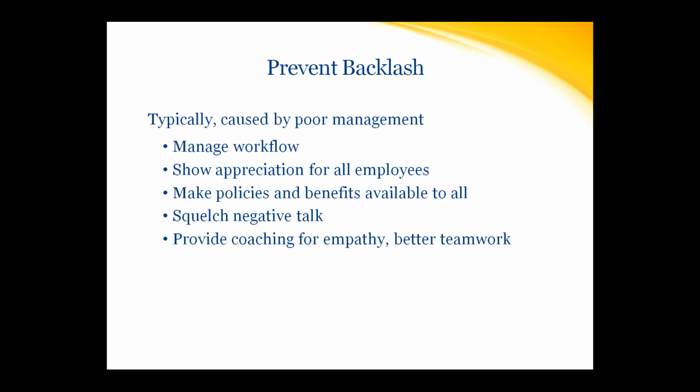And I think that this is our last slide. One thing that's important when you're managing pregnant employees is to prevent backlash from non-pregnant employees. And usually we see this coming about because of poor management. It's usually a workflow issue. Employees who are not pregnant often feel that they get dumped upon when a pregnant employee is out on leave or is feeling sick and can't do as much work.